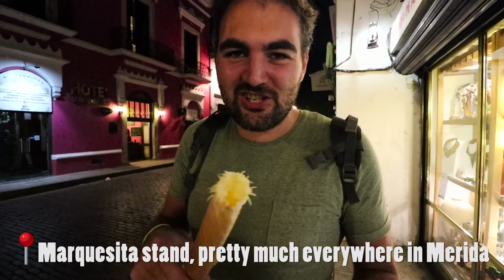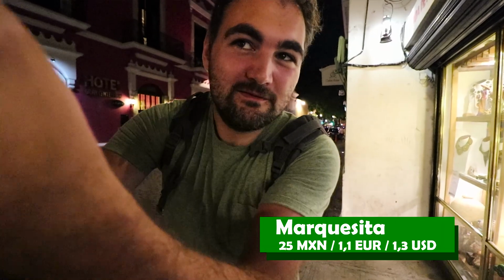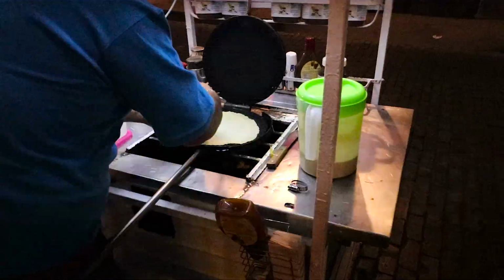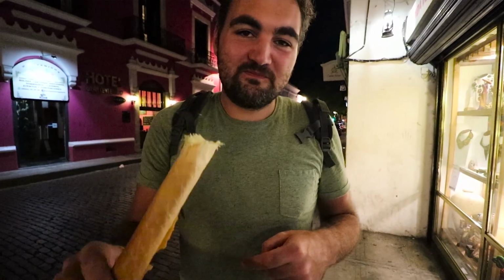So we just got a Marquesita filled with delicious cheese. A Marquesita is like a very thin pancake, and it's very crispy. Listen. Yes, it is very crispy. So it's made by this little stand here. You just put some dough and bake it very crispy, and then just put some grated cheese in between it. So let's try it.